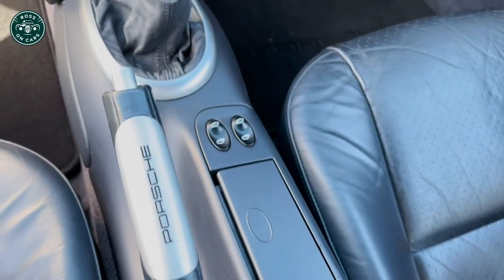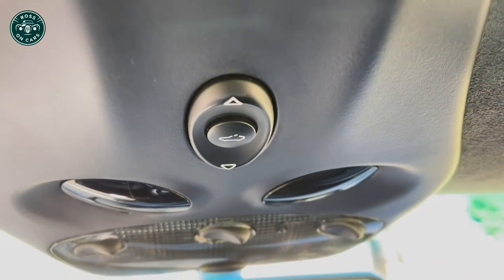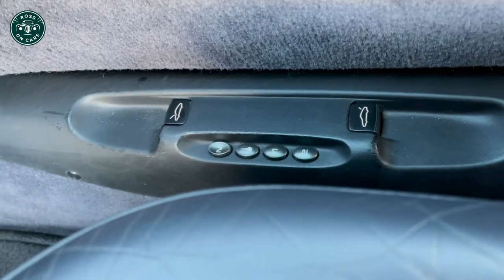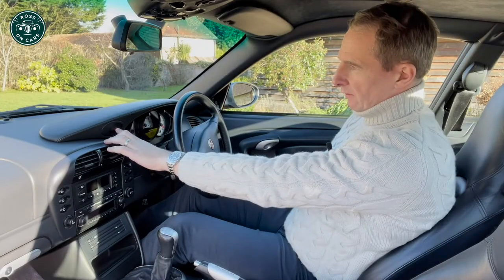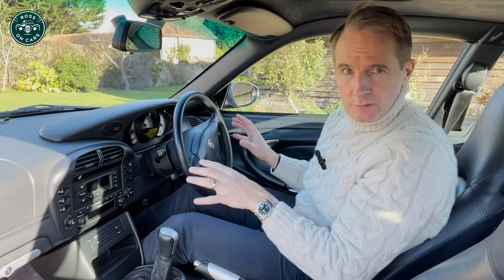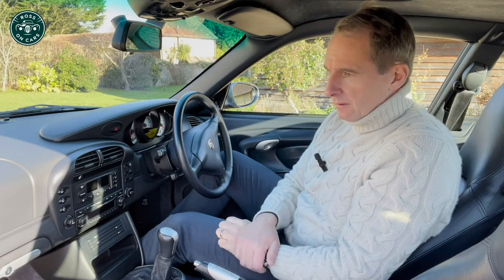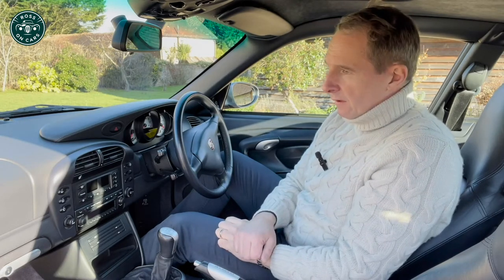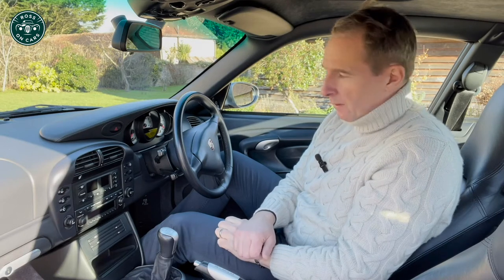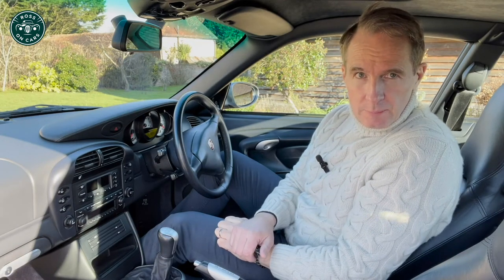The window switches are down here on the center console, not on the door. You've got some switching up here for the sunroof. You can get into the boot and the engine bay with some buttons down here. There's a big hazard warning button there, and that's a very good place for it to be, actually. I can't find myself searching for those when you hit a bit of traffic suddenly. And the whole car had loads of airbags in it, so all around it felt a lot safer than the previous generations from a safety point of view. So I think the best thing now is just to take this baby for a spin.